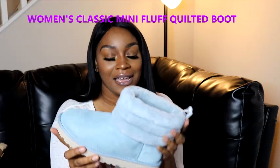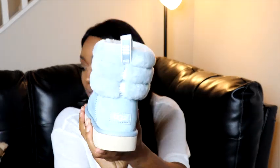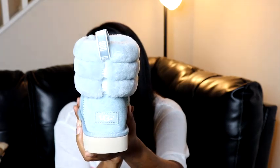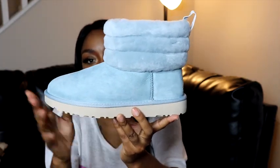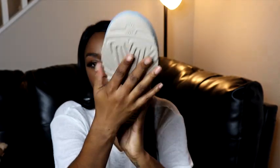Moving on to my second pair of Uggs that I actually purchased, the Fluff are my third, and I haven't worn these yet. These are so pretty. I wanted them in another color. They sold out, of course, but you can't go wrong with blue. These are the Fluff Mini Quilted, and I'll put the full title of the shoe in there if I'm getting that incorrect, but these are a winner. These are so pretty. And that's the bottom.